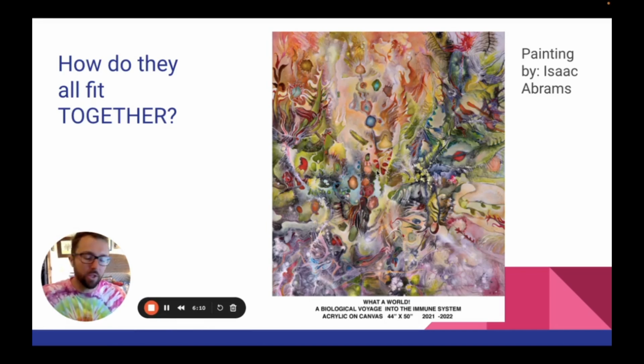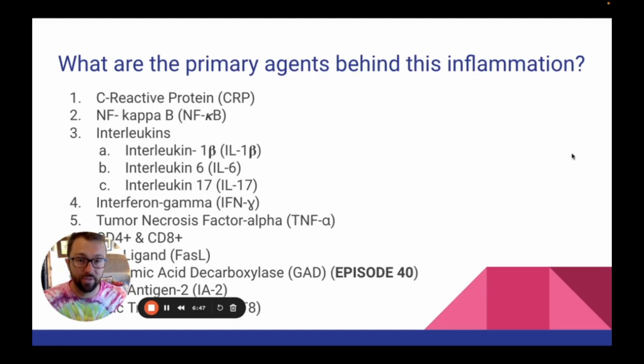And this painting here is by a local artist, and he painted this after coming down with a cancer diagnosis, and it's just incredible. He's an amazing artist. His name's Isaac Abrams, but I just think it's a wonderful vision, imagery of what's going on in our body, the complexity, the colors, the shapes, the layering, and everything. I think it's just kind of out of this world, and very cool. So let's see how all of these inflammatory markers fit.